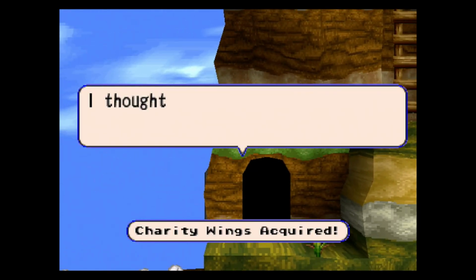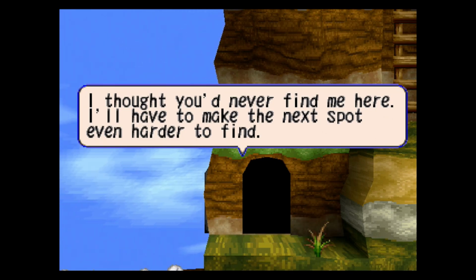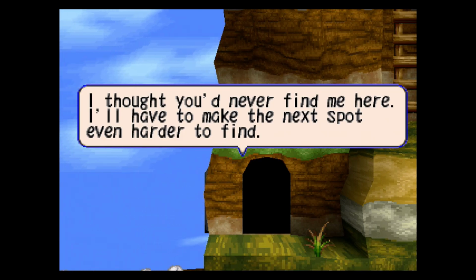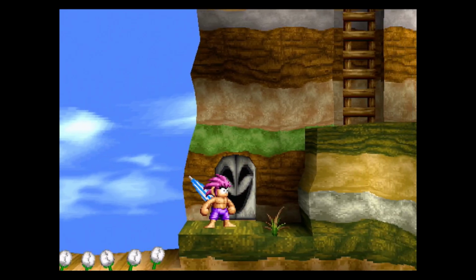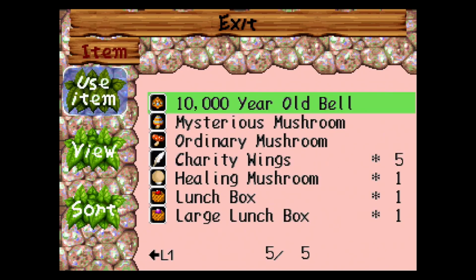There we go. And once again we find our good friend. I thought you'd never find me here. I'll have to make the next spot even harder to find. Go ahead now and cleanse so that we get our powers back.